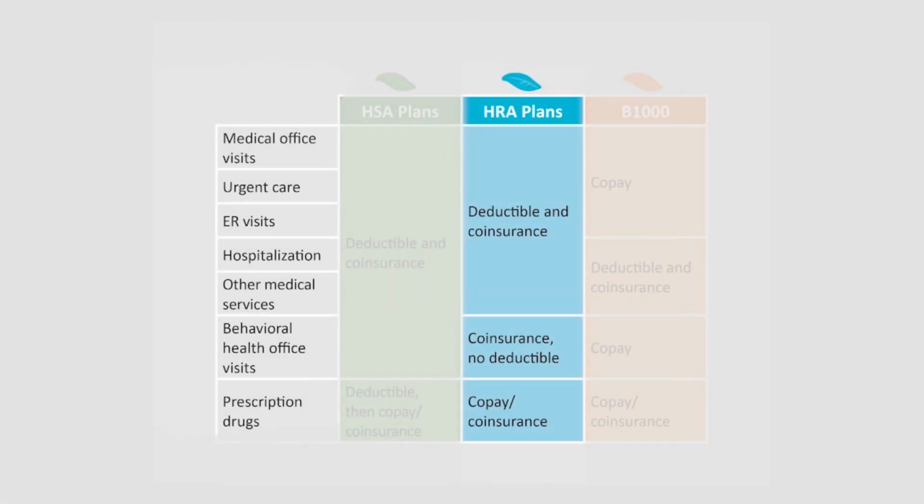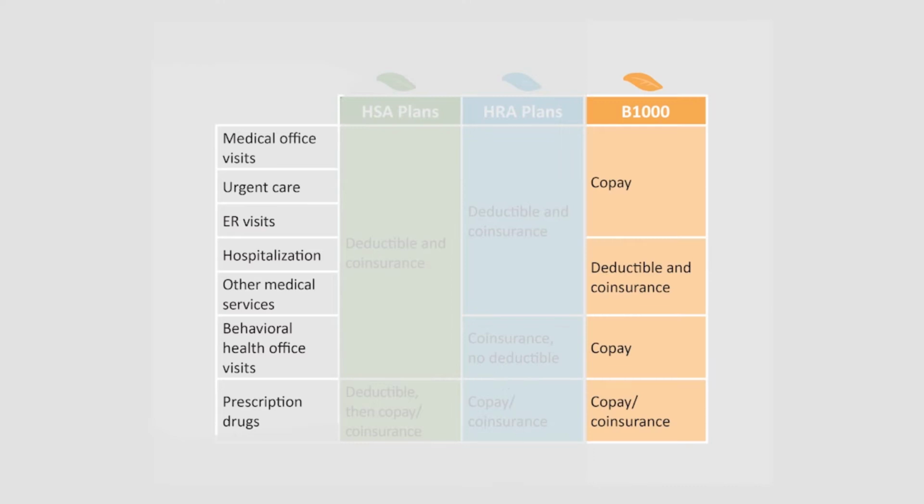And with the HRA plans, you pay the full discounted cost of medical services only until you have paid your deductible. Then the plan starts paying a percentage. For pharmacy and behavioral health expenses, the plan will pay for part, even if you haven't met the deductible. And with the traditional B1000, you will pay a fixed co-payment for some services like office visits, emergency care, and medications. But for other services, you will have to pay the full cost until you have paid the deductible.